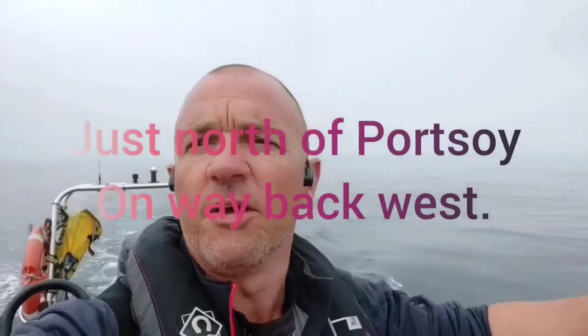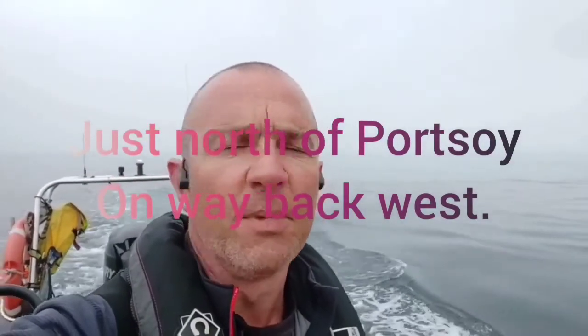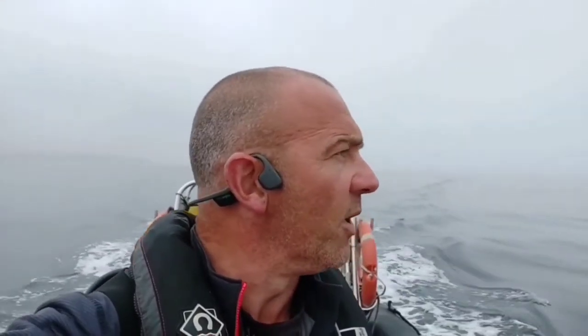Quite a lot of gannets around here today as well. See a lot more further east towards Fraserburgh, but again, within the Moray Firth, it's a bit more rare to see them in any real numbers. But I've seen quite a lot today, so I'm facing the wrong way. I need to turn around and head back west again. Hope you're enjoying it, guys.